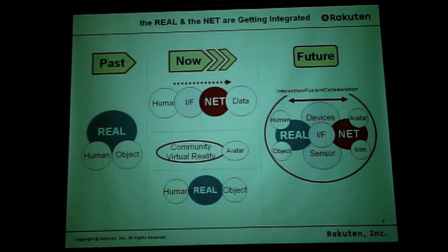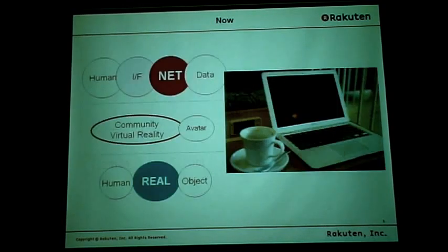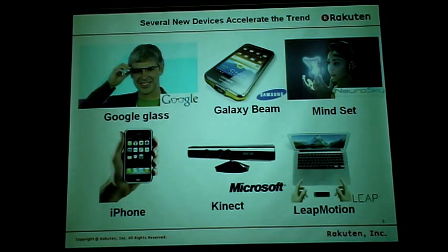So let's think about the shopping experience. In the past, we had only the real physical world. That's it. And now we have computers and the internet, so we got a new lifestyle by using the internet. Recently, some wearable devices, very, very small devices, have been proposed by several companies, such as Google Glass, Galaxy Gear, Mindset and iPhone, and Kinect. Kinect is a good 3D sensor. So I think those kinds of devices accelerate the trend of integrating the real and the net.